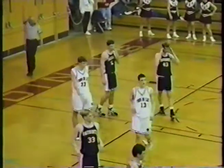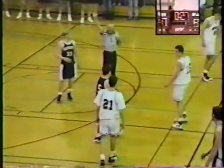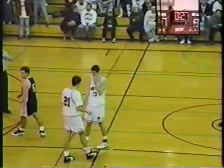13-point lead. Derek Zimmerman, three-ball, off the front of the rim, out of bounds. Back to Fond du Lac, 27 seconds left, but this one really is history. Trailing by 13 with 27 seconds to go. Dave Mader back in. And East gets the basketball. Well, it doesn't even pay to foul here anymore at this point. Tipped away by Zimmerman, out of bounds.